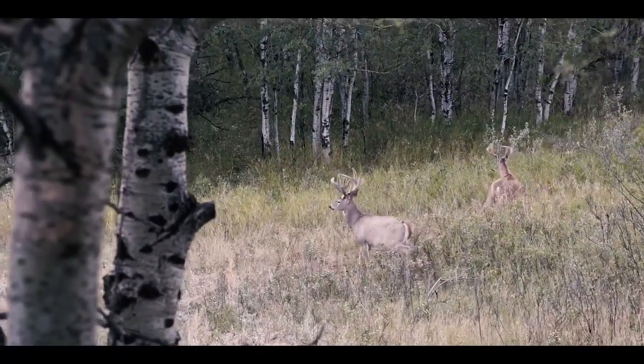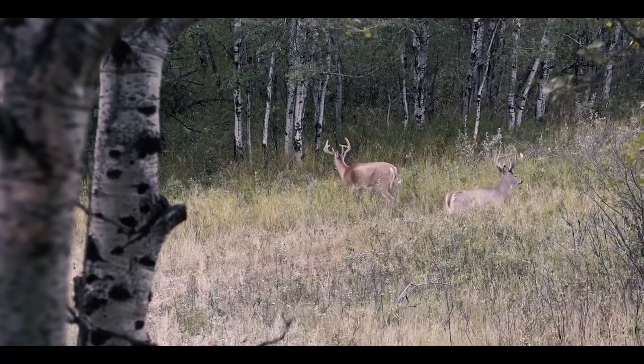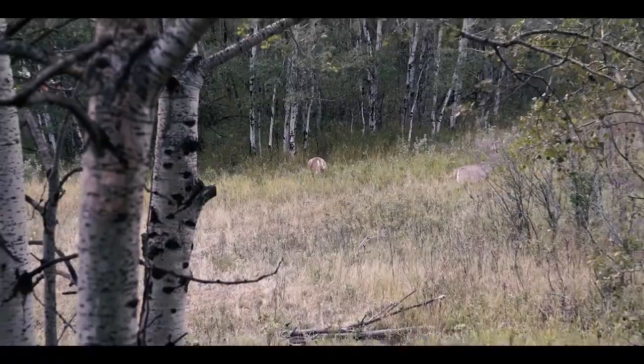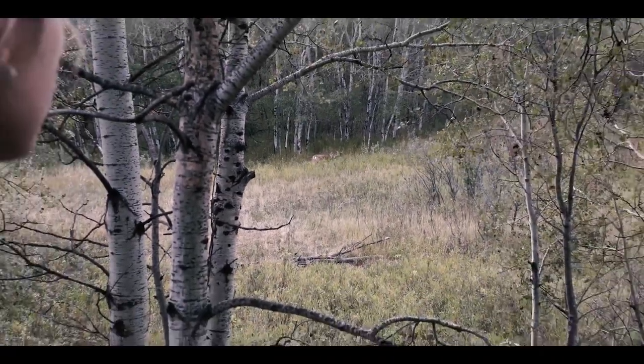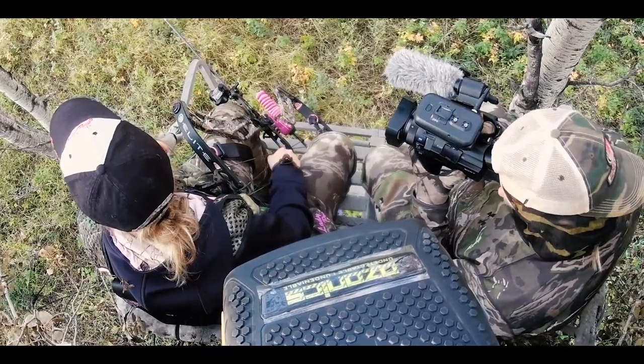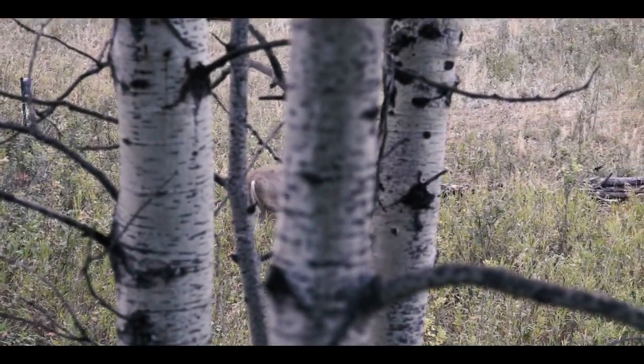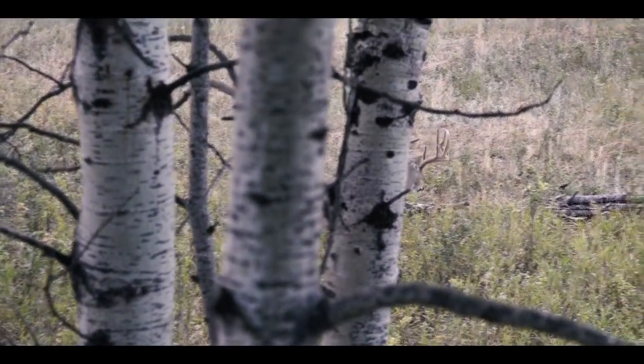When the heavy buck finally tucks tail to leave, they know someone must be there, just out of sight. Steve catches movement and pans the camera over to capture what's about to step out. It's the giant split-tine buck, even bigger in person than he had looked on the stealth cam.